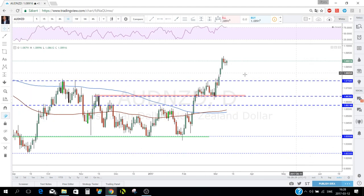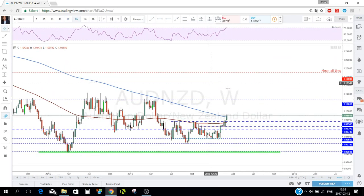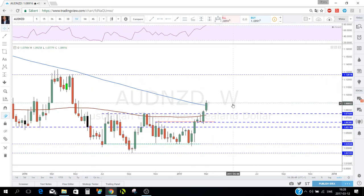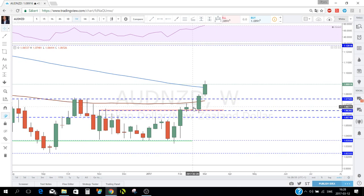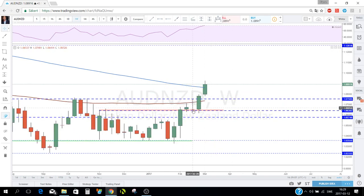Aussie New Zealand, very strong momentum to the upside, guys. This pair was rocketing. This is the weekly, as you see, 1 2 3 4 5 6 weeks of momentum to the upside. We had only 1 week of rejection, and I think here we had lots of stop losses that got triggered, and price kept going to the upside, because this one was a really false signal pin bar, this one here.